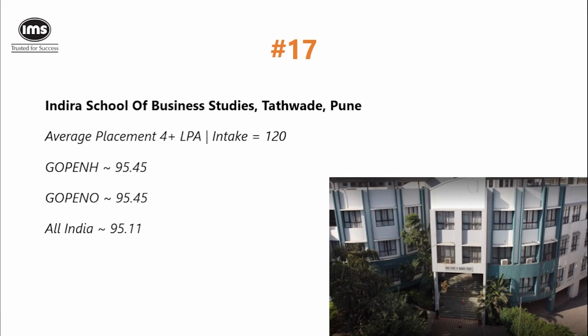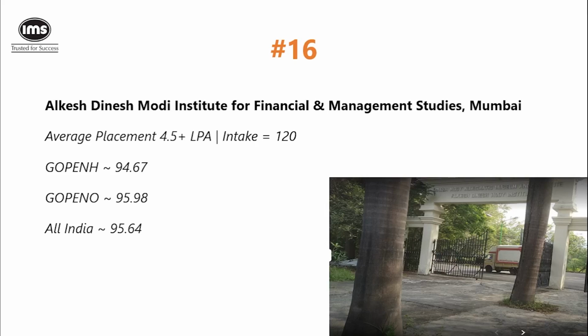The cutoffs again tend to be similar, in the range of 95 percentile. Even if you look at historical data, you would find the cutoff to be in a similar range. At number 16, we have Alkesh Dinesh Modi Institute for Financial and Management Studies, Mumbai. They are known for their finance program, and the average placement is around 4.5 and the intake is 120.